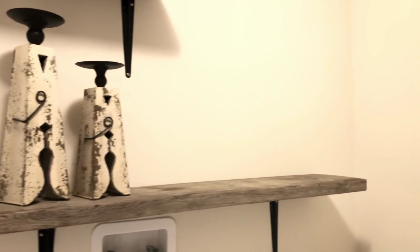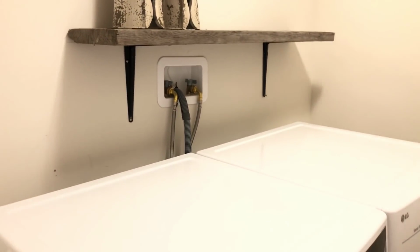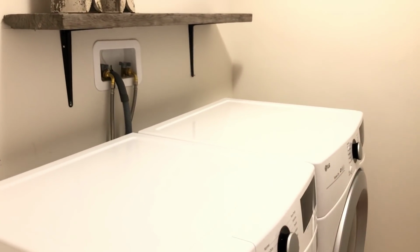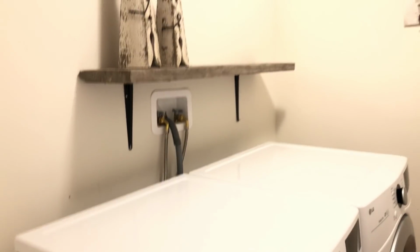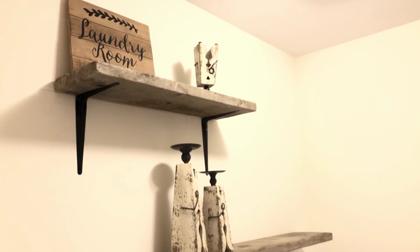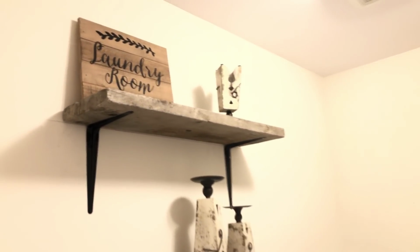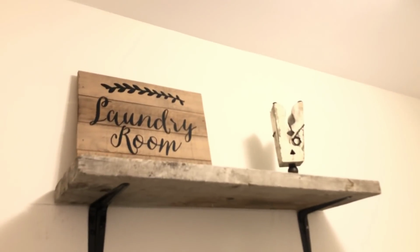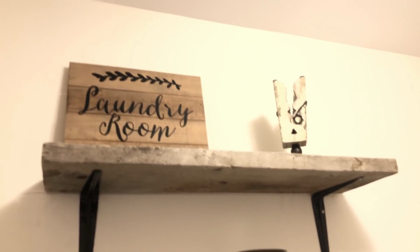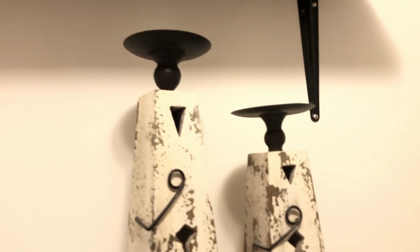Now here's where the big change happened, and I love it. I love it. I cleaned everything off the washer and dryer, and I added these 2 shelves, and I just put some decor on. If you remember that little laundry room sign, that was on the front door of the laundry room. And these here, oh my God, these are awesome.